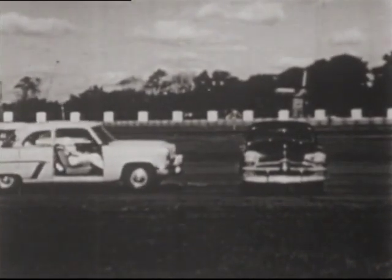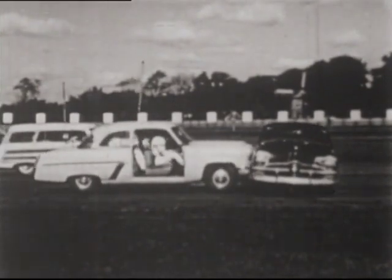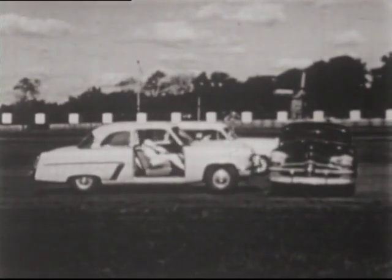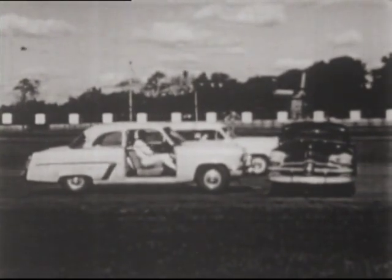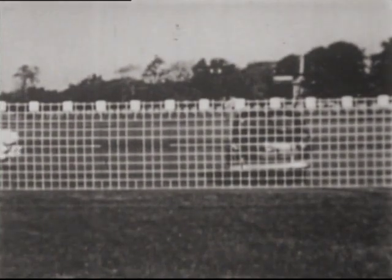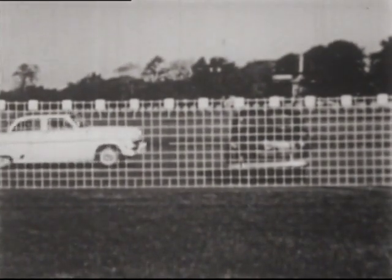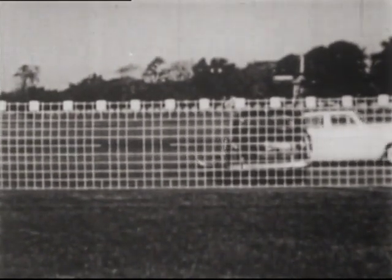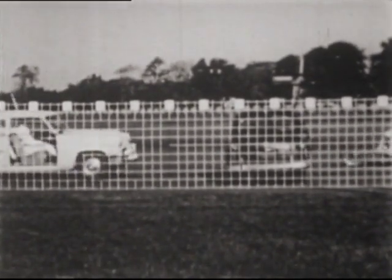These next three sequences are simple broadside impacts that occur all too frequently. The first, at slow speed, pushes the victim car sideways approximately 3 feet. Here, a little faster, we move the car about 6 feet. And note that our dummies, without seat belts, reacted more violently.